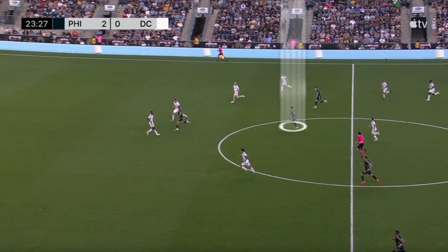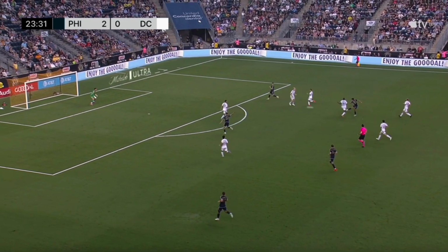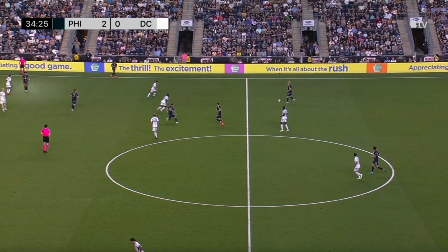And you can see Quinn's looking at his options, and he's a little bit surprised nobody's picked him up yet. Here comes Tubbs, one of the center backs, picks him up. There's a shot from distance, easily saved by the DC United goalkeeper. Chance number 2, we're going to see once again Quinn Sullivan, who, in my opinion, had the best performance out of all Union players on the night.